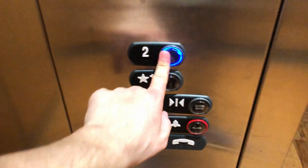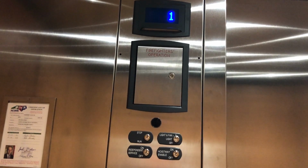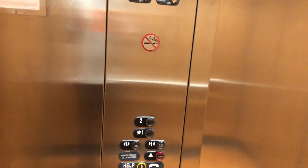Actually, that door elevator sounds like the one used on Synergy. Go up to 2. Here we go. I think there's one other elevator that took it to that. It's a 2-floor Synergy. That's interesting. I said that was the Synergy door operator sound. That's interesting. Here we are, 2.